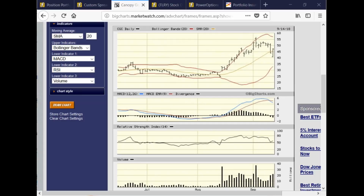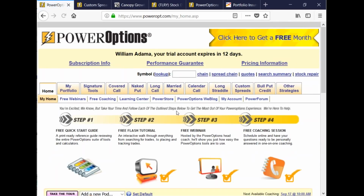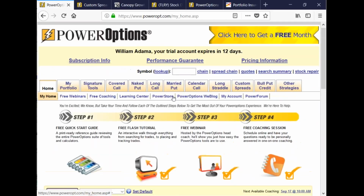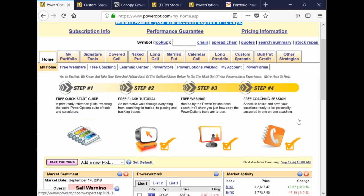Okay. Martin says, how do I get to the getting started page with 4 steps? Okay, so let's go back. This is when I first logged on. Now, Martin, I want you to remember that this is a trial account. My webinar account we set up on a trial. William Adama has 12 days left on his 14-day free trial to PowerOptions.